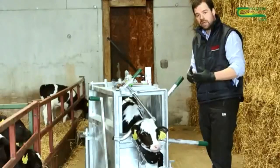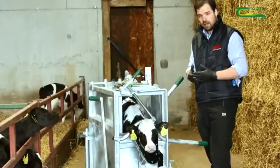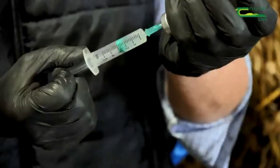And what we're also going to use is a non-steroidal anti-inflammatory as a longer term pain relief. See, the local anesthetic will only work for 70 to 90 minutes. And after that, the pain comes back. So by giving the calf a non-steroidal anti-inflammatory, we actually give it another day or two of pain relief. And that really helps them in not getting a growth check. It doesn't put them off their milk. It doesn't diminish their appetite.